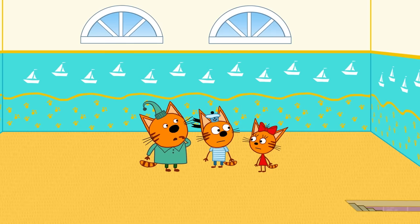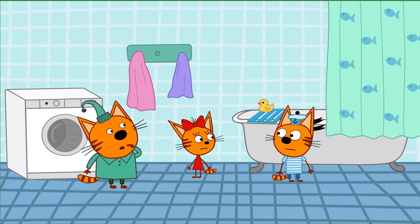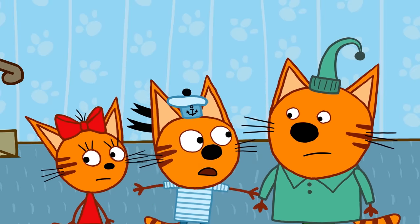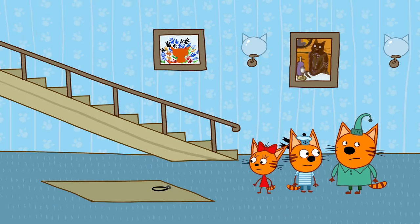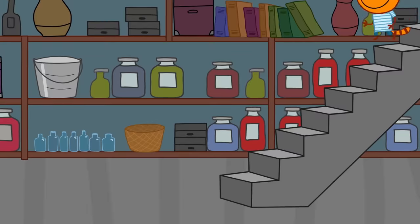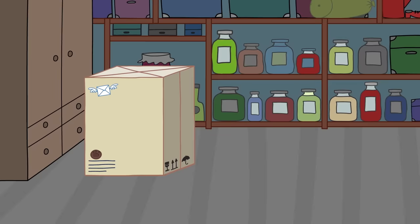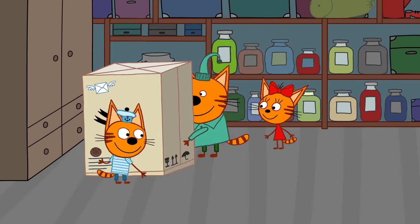The kittens looked all over the house, but they didn't find the box. Where could they hide a box that big? We've looked everywhere in the house. Not down there. Let's open it right now!